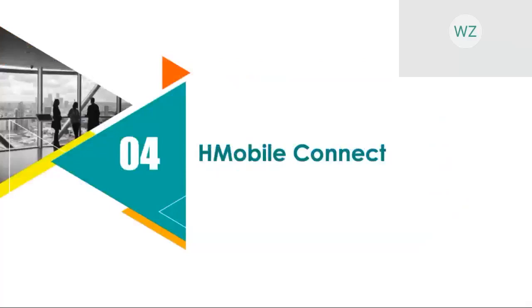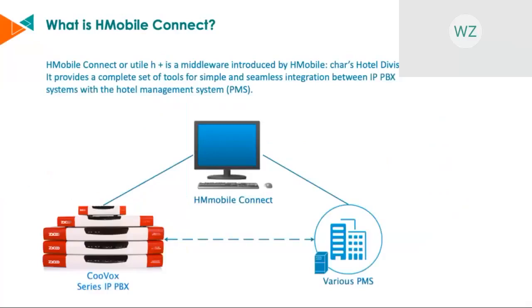Next, the HMobile Connect. HMobile Connect is a middleware introduced by HMobile, which is a hotel division of the company. It provides a complete set of tools for simple and seamless integration between the IPPBX system and the hotel management system, the PMS system.